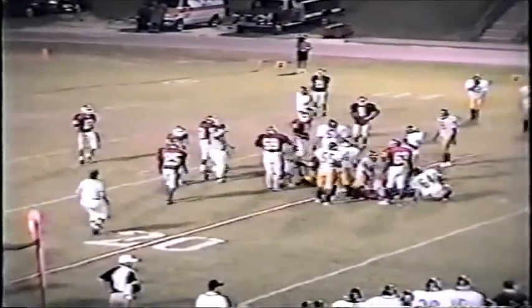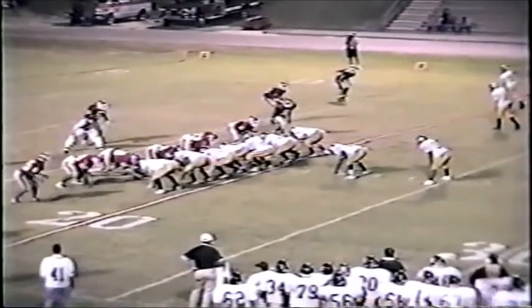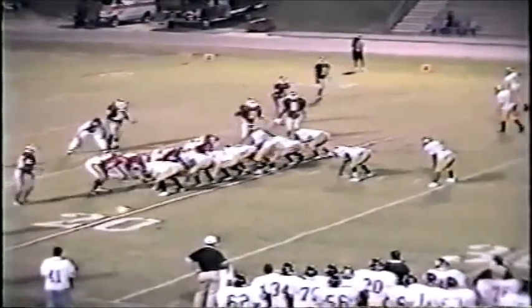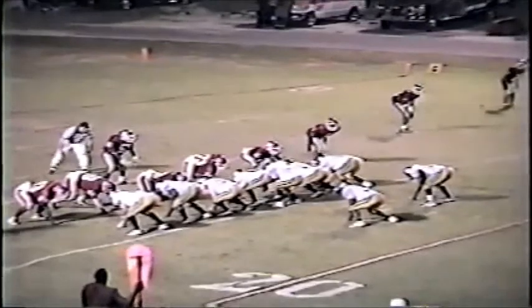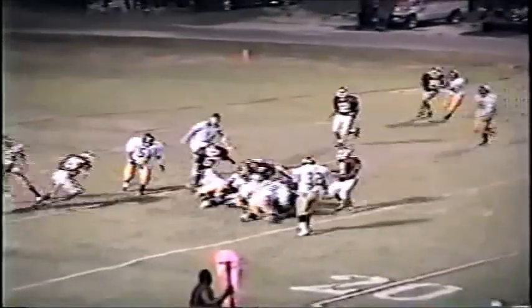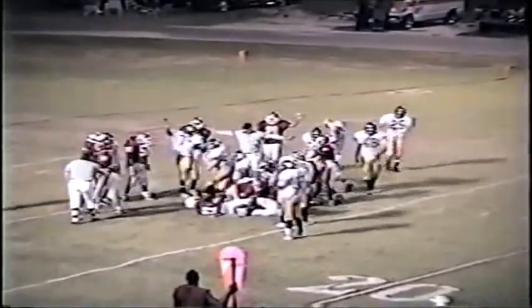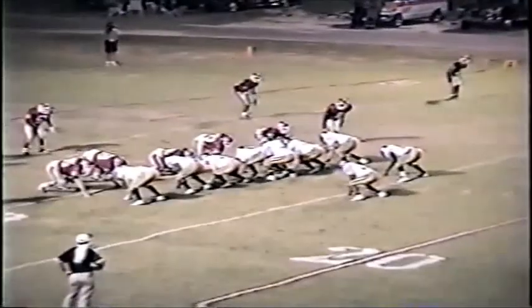I thought they jumped offside. Well, we had a little miscommunication on the snap count, I think. And we still picked up 2 or 3 yards on the play. Made it third and short, and then the offensive line comes off the ball there, and James lowers his head and picks up the first down.